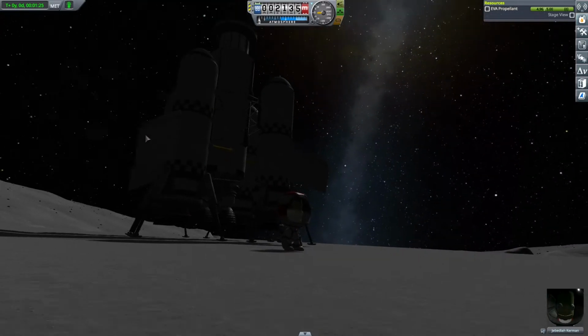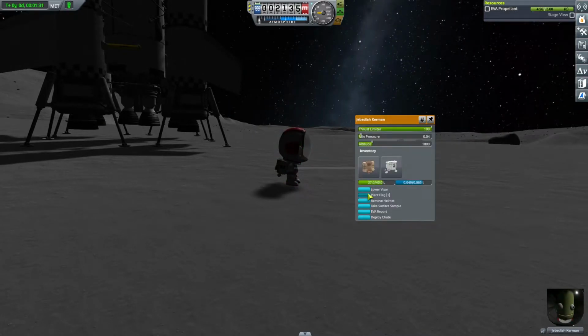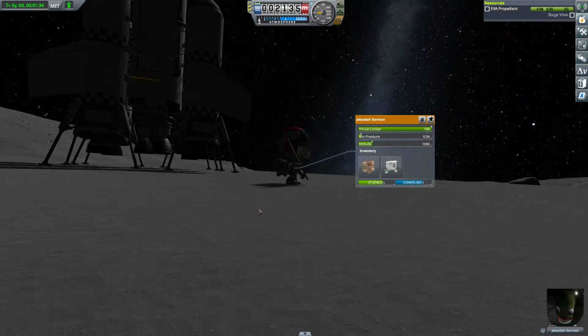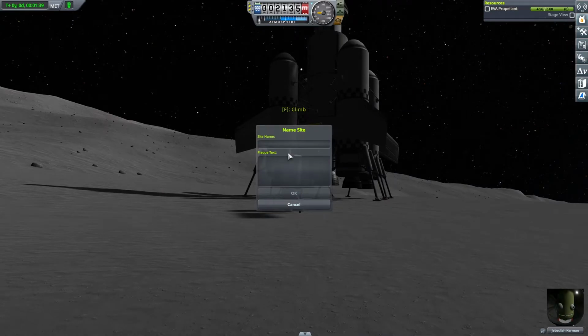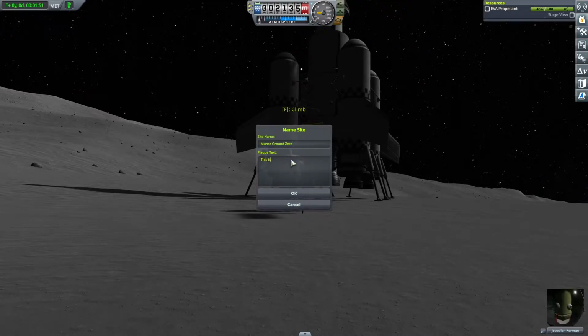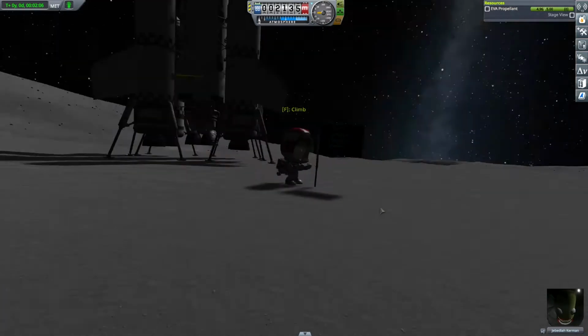Maybe it's gonna be a different one, though. And the different one, as Jeb is spacewalking here, maybe the planted flag on the Munar surface for the first ever time we have made it. And, well, we will call the site name Munar Ground Zero. And the plaque text will be, this is the site, the Kerbal's first set face to moon. Beautiful. Gotta get a bit of trolling in there, right?